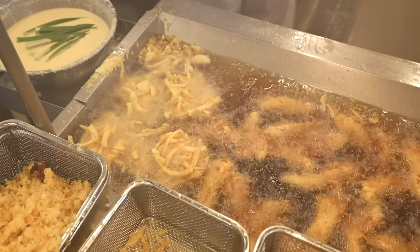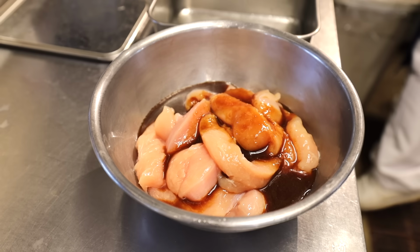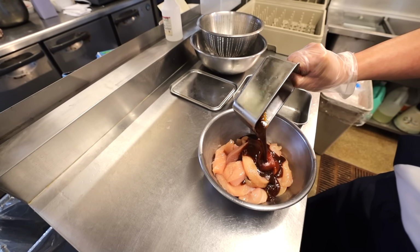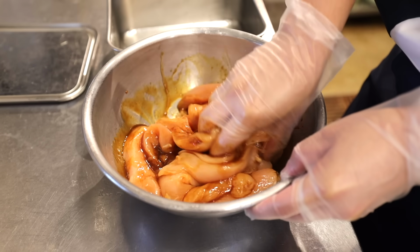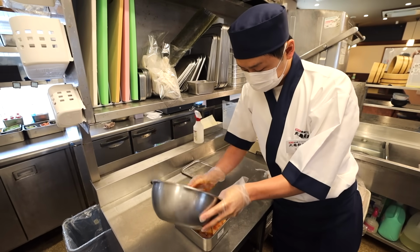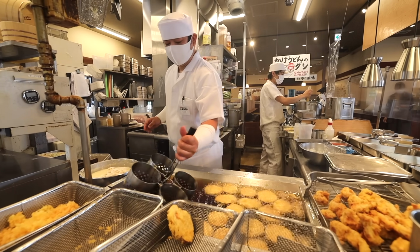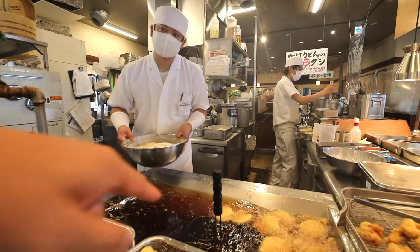This is their top-selling tempura, kashiwaten, which is a juicy chicken breast tempura, and the secret to this batter is careful preparation. The chicken is pre-soaked and treated to remove any traces of blood before it's added to their shop's secret marinade, which locks in the chicken's moisture and umami. What's that?